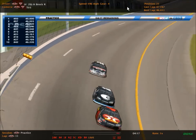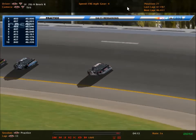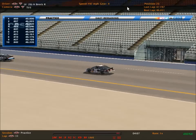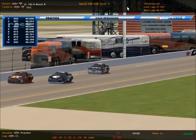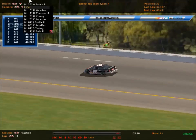Ashley Brock driving the old 97 car, now a 26, the Australian. Well, we'll have to see how Ashley Brock can do in her rookie season. Another name that kind of pretty much popped out of nowhere. 23rd quick right now on the board. So not doing all that well.